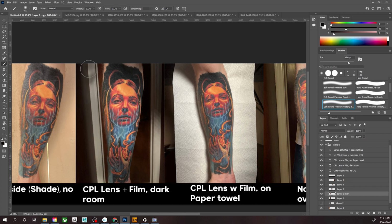I'm just saying, hey, the attention should be on the tattoo and this door is just competing for that. So I might just knock that back or something. On my tattoos, a lot of times I just get rid of the background entirely because I think it's distracting. But the main focus is the tattoo, and I really don't think it needs to be changed much here.